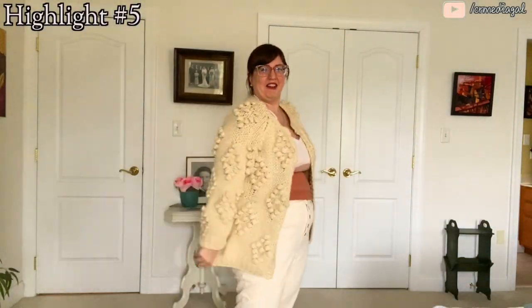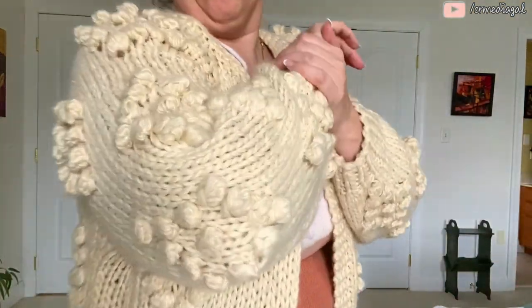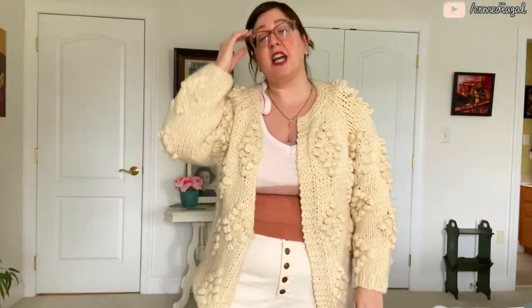Oh, I cannot believe I'm gonna get rid of these. So this is a beautiful, super, super soft bubble cardigan from ModCloth. I actually bought this off of Poshmark easily 2 years ago now. I probably worn it twice. I actually thought this was an XL. It's a large, so it's very oversized, more oversized than I thought when I bought it. It just looks frumpy on me.